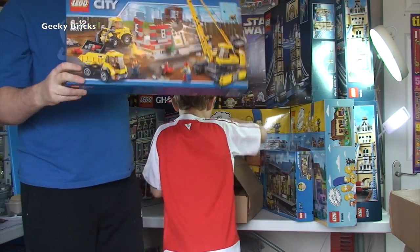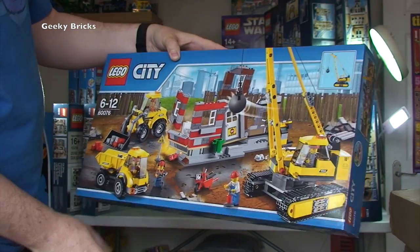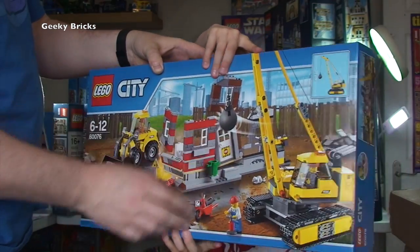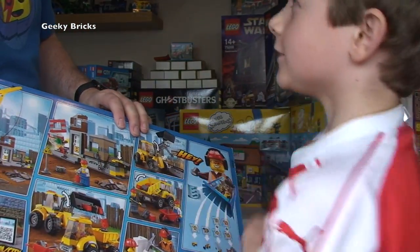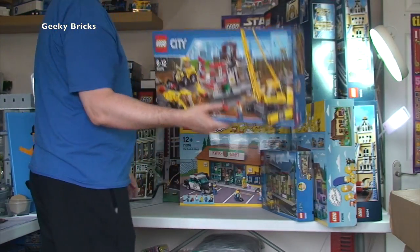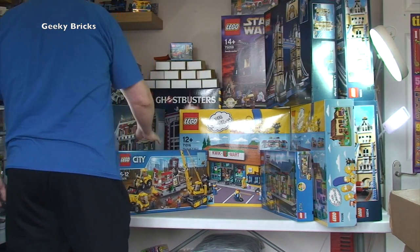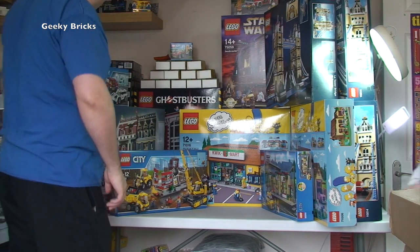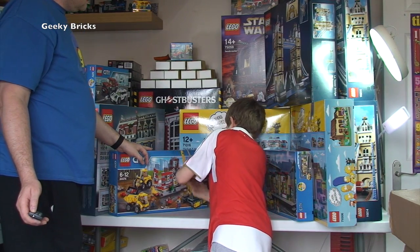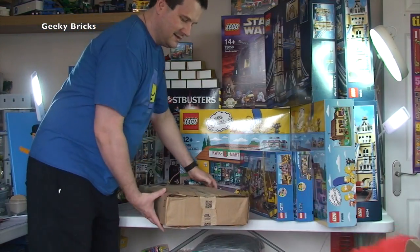Yeah, brilliant. So this is a Lego City set, 60076, some sort of construction site. Can't remember the exact name, but construction site, awesome looking set. Wrecking ball! Wrecking ball, yeah. So that is actually for a future to be sold on my BrickLink store. I've already got that set for myself, at least one. I might get another one for myself actually, but we will wait and see. It's the crane with the wrecking ball in it, it's 30 centimetres high. Cool. Okay, next one.